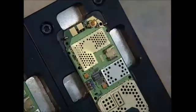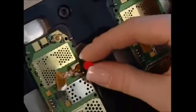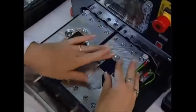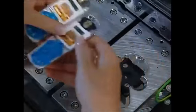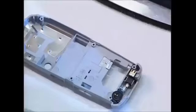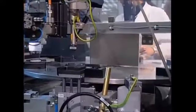Almost everything is done by robots, but fitting the lens for the camera is an exception. It's slotted into place and then connected to the camera chip. Next, the screen and the inner keypad are assembled. This weighted metal wheel causes the phone to vibrate when it rings. Now all of the parts can move into their new home. The whole unit is neatly screwed together, and then it's passed along the line.